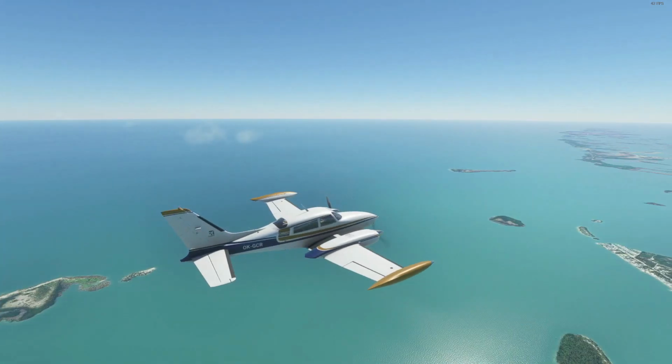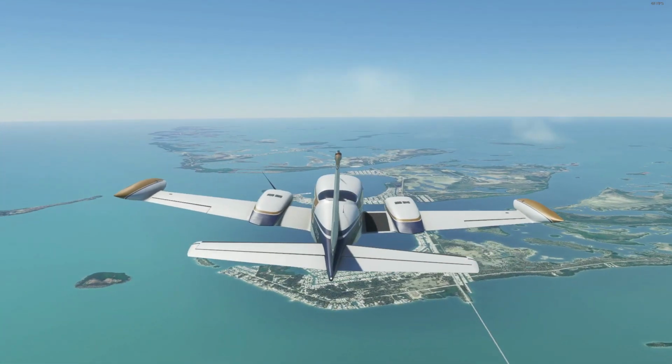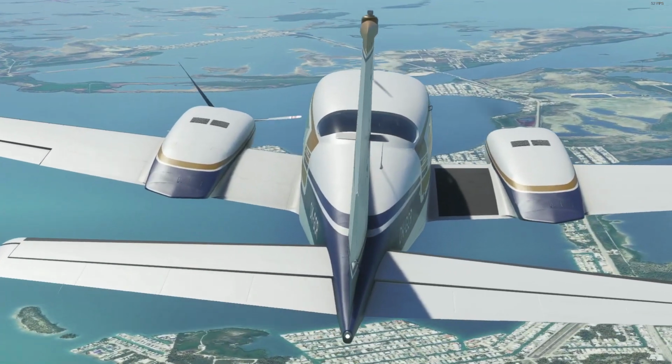Key West traffic, King Air 4-1 Tango is 2.1 for 17 pounds, direct Key West VOR, left transmission Key West.